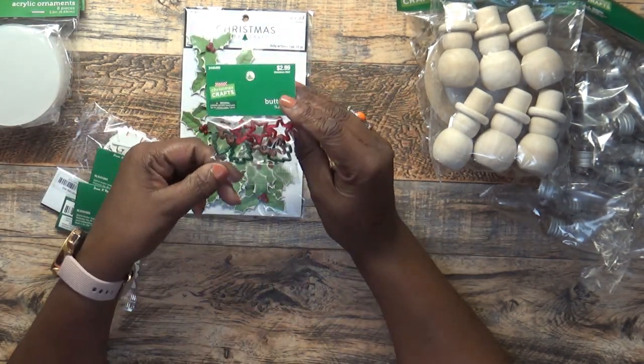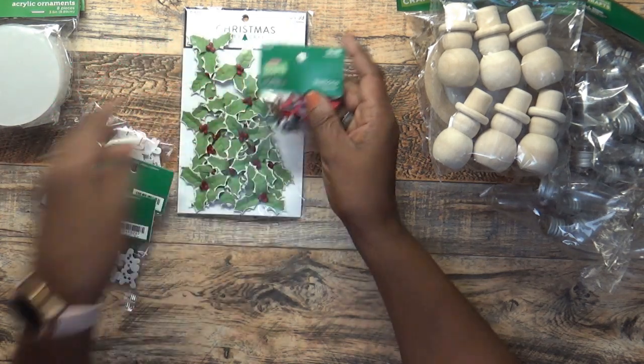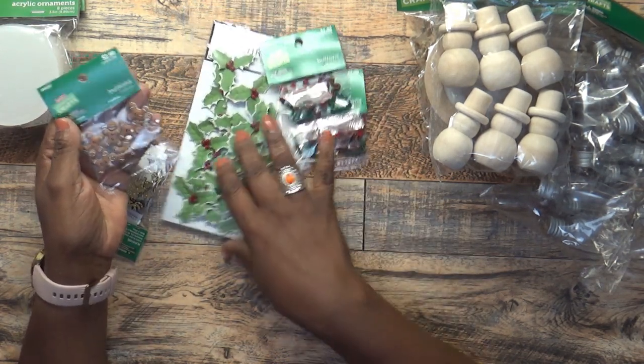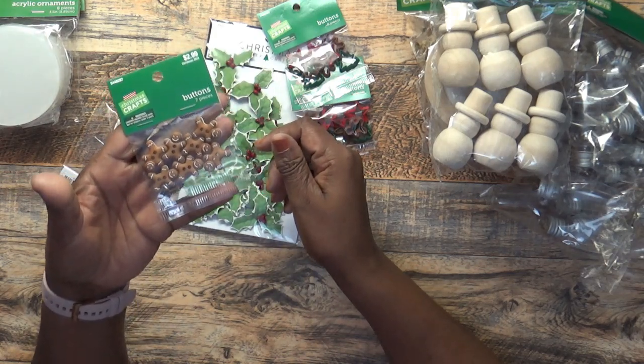I also got these little buttons right here. They look like little cookie cutters. And I thought those were cute. And then I picked up 2 of those, and they were $2.99. Okay, and then I picked up these little gingerbread man buttons.